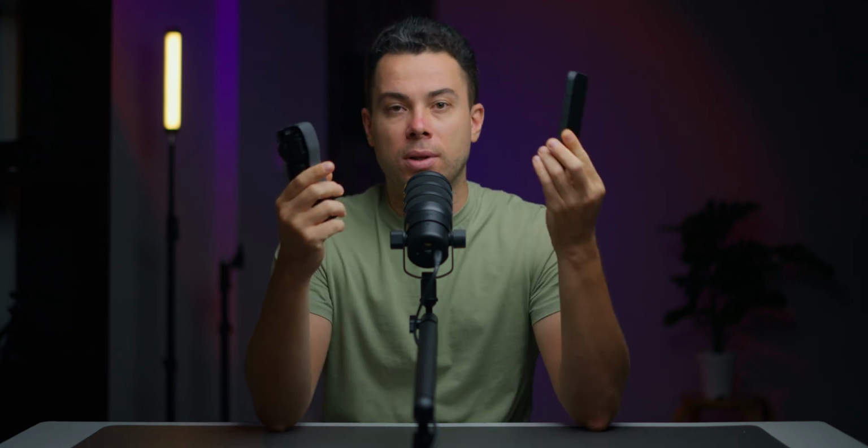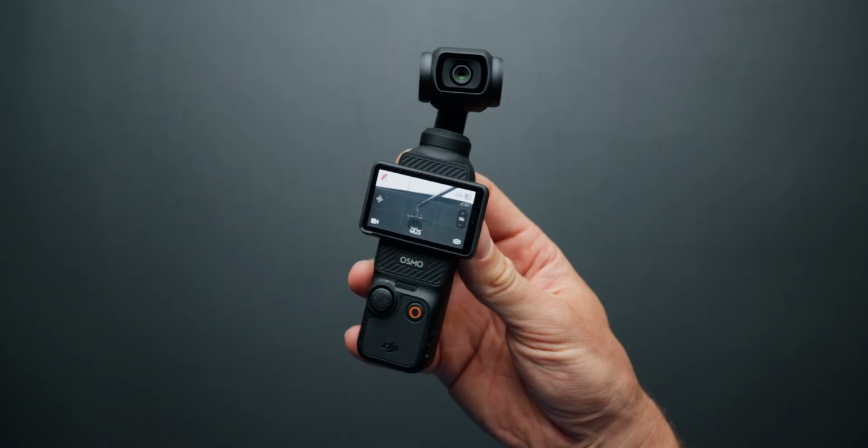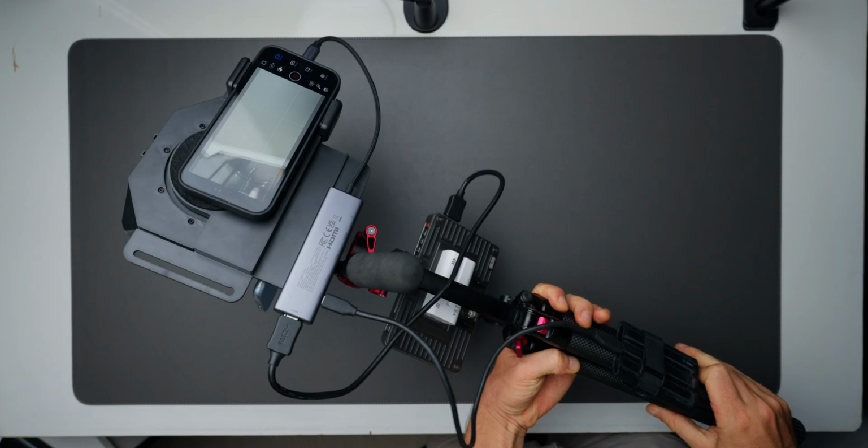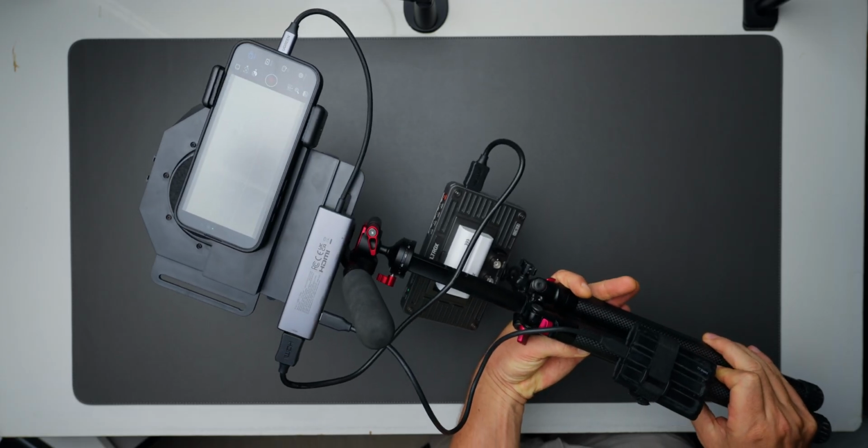However, if I were mainly shooting in a studio like I am right now, I would probably go with the iPhone because the gimbal on the Pocket 3 can be a bit finicky in a studio setting. It's much easier to connect extra accessories to the iPhone, and the slightly tighter focal length of the main camera is something I personally prefer for talking head studio shots.